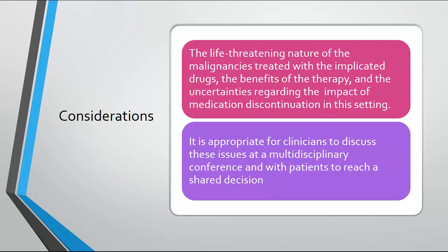So how to approach this? You need a multidisciplinary approach to the patient, between the pulmonologist, the oncologist and the patient, to discuss the options and see what is going to be beneficial for the patient. So it's totally open, depending on the patient and depending on what malignancy you are treating and what management options you have.